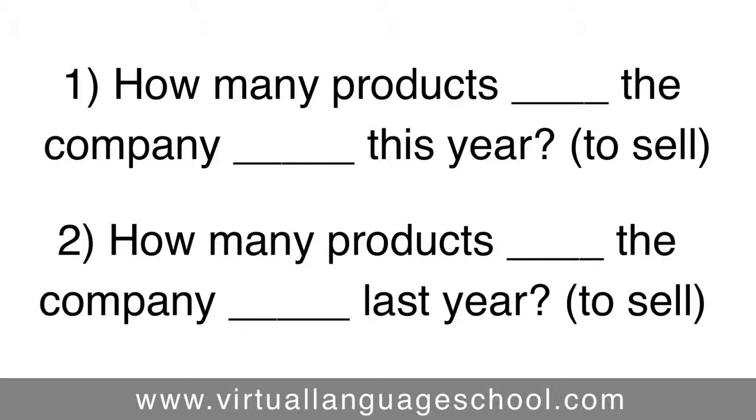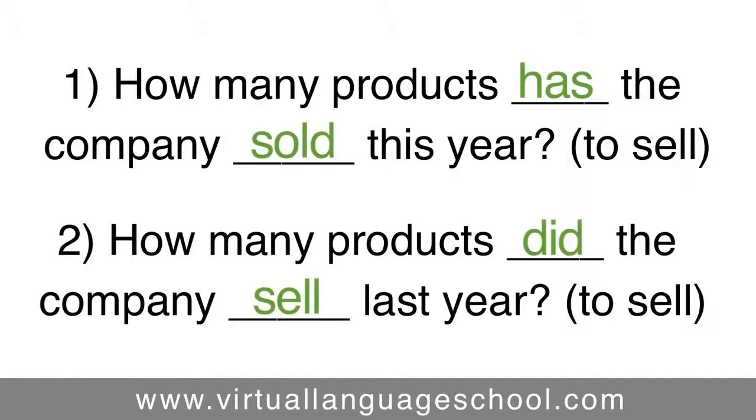Now take a look at these incomplete sentences. Should they be in the past simple or the present perfect? The period of time being spoken about in sentence 1, this year, is still ongoing, so in this case we would use the present perfect. How many products has the company sold this year? Sentence 2 refers to last year, which is finished time. For this reason we would use the past simple here. How many products did the company sell last year?